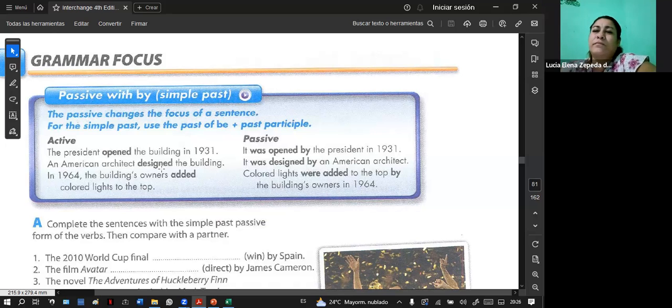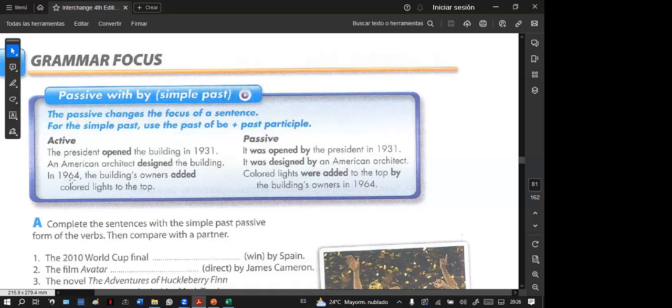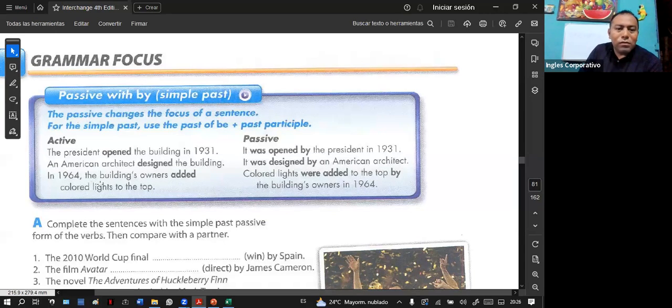So: an American architect designed the building. It was designed by an American architect. As you can see, we have the word by, right? In 1964, the building's owners, it doesn't say who, right? So it doesn't say names, only it says the building's owners added color lights to the top. Color lights were added to the top by the building's owners in 1964. In this case, we don't know the names of the owners, so the most important is the event, the activity. Color lights were added to the top by the building's owners, right?